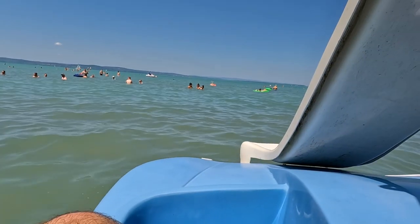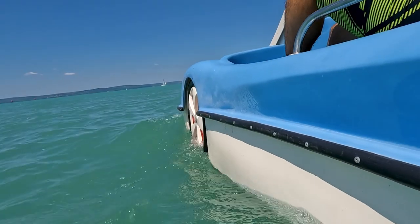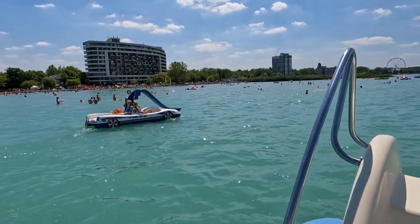To me personally, no visit to Balaton is complete without renting a paddle boat. It's a cool way to get to deeper waters and away from the crowd, but most importantly, it's super fun and brings out your inner child.